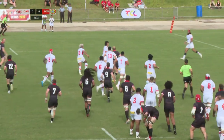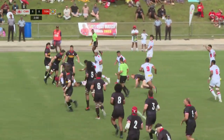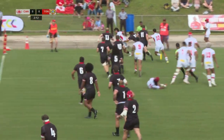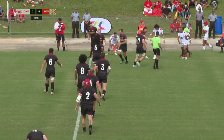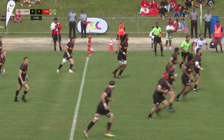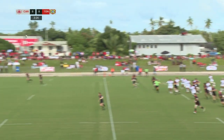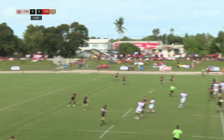Nice little chip kick in there from Canada. Nicely cleaned up by, looks like, Karen Kolomatangi. Back off flags. White ball. There's Karen Tamuifilao, yes, on the right wing, from one of Pacific Under-20s, and obviously with the Kalatahi Sevens. Hold here, hold. Probably one of the youngest players in the Tongan team currently, so fantastic opportunity for him.